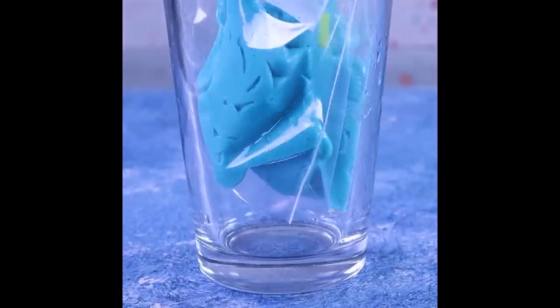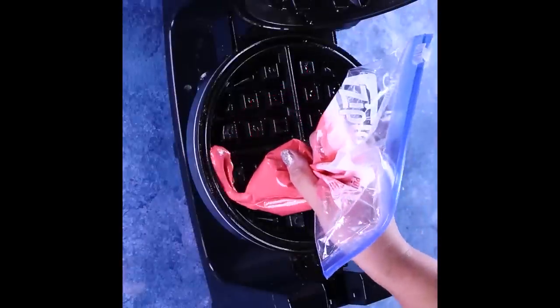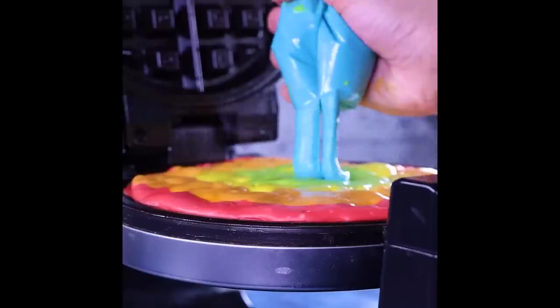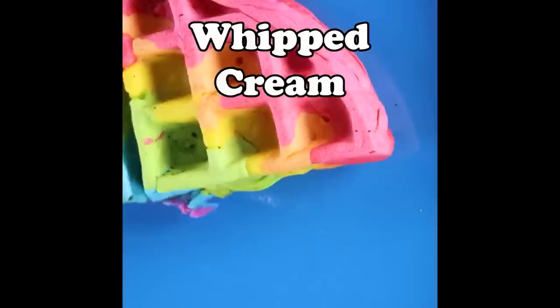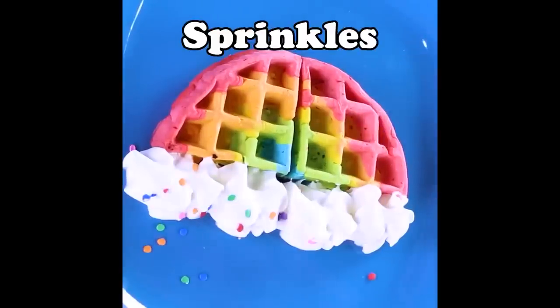Can't wait to see how these waffles turn out. With a preheated waffle maker, spray with cooking oil. Add red into the outermost circle, and continue adding more colors until you reach the middle. Close it up, and all you have to do is wait for it to cook. Add whipped cream to make it look like clouds. And don't forget the sprinkles for more magic.